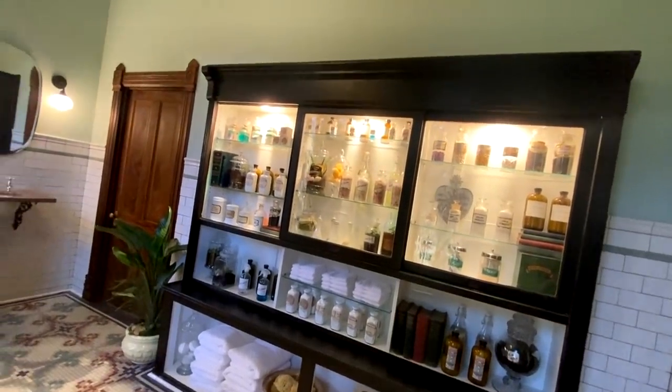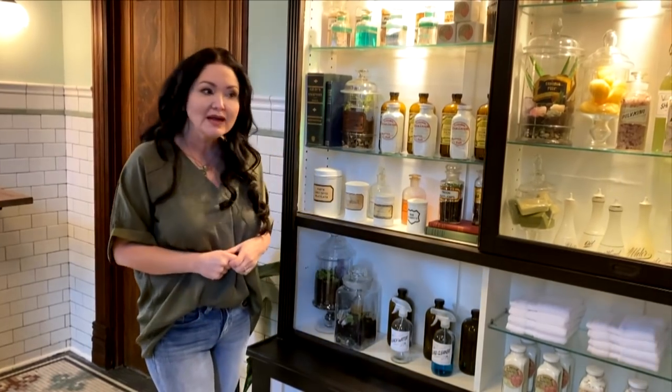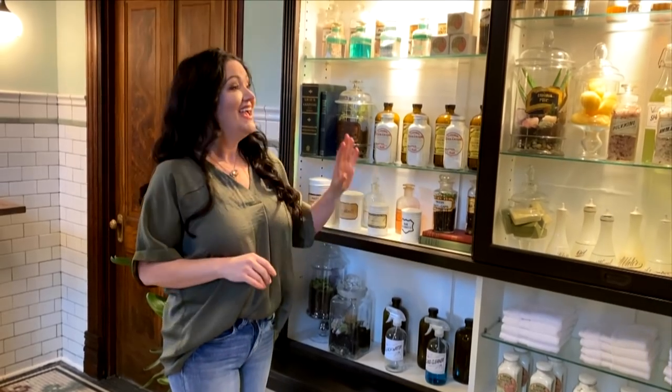One of the things I love about this space is that practical things can also be beautiful things. Practical storage doesn't have to be unattractive. We don't have to hide it away. We don't have to put it in closets. We don't have to do built-ins. And this apothecary cabinet is a wonderful example of that.